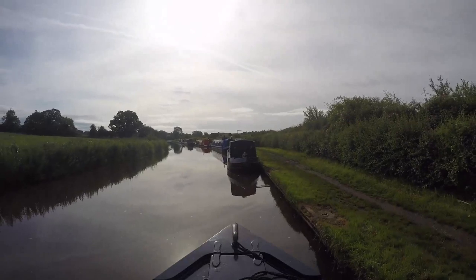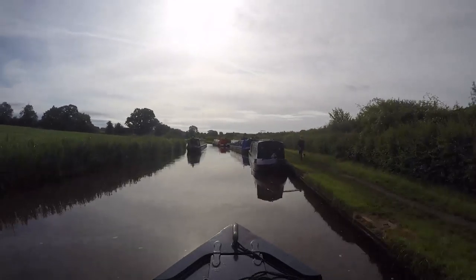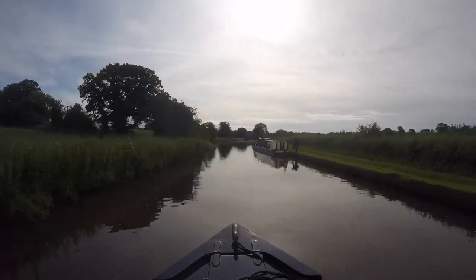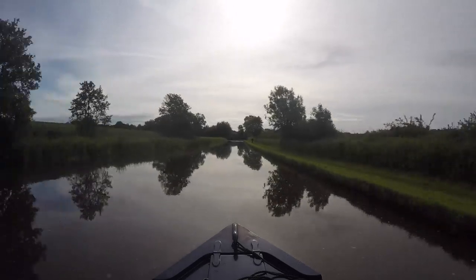It seems we've picked a popular time to depart. As we untie the ropes, a Black Prince hire boat facing the other direction pushes off and cruises past. We had moored between Bridge 108 and 109, where there are lots of convenient mooring rings.